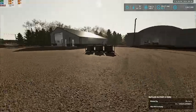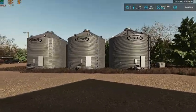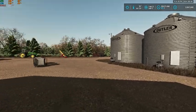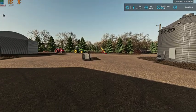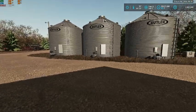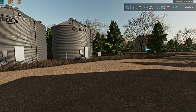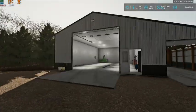And then I think we're probably going to put up two more of these style bins, and then we're going to look into it. I'm not sure if it'll happen or not, but I want to look into putting up three hopper bins as well. So, and then this heated building.